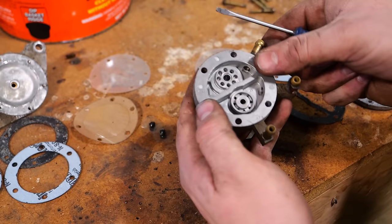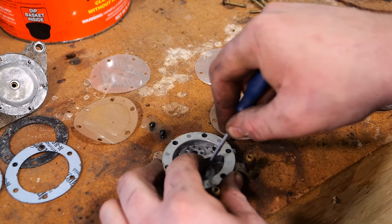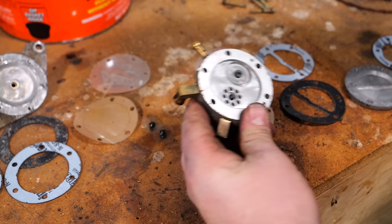Honestly, looking at the internals of this pump, it probably would have been just fine. These Mikunis are pretty good because they've got that big diaphragm piece and these big check valve pieces, so they've got a lot of wiggle room, quite literally. They can flex a bunch. So even when they're stiff, they still work. But we're here, so might as well.